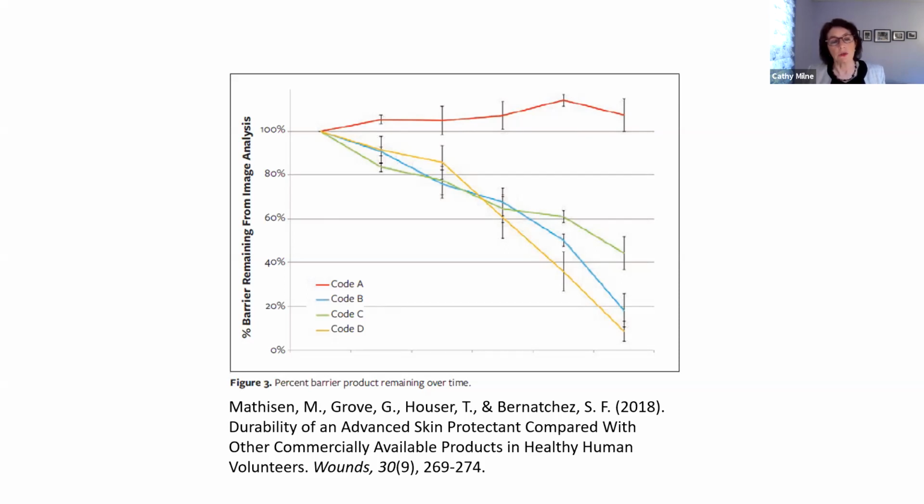So, I like to use this from Mary Matheson, because when I go to a leadership person at my receiving facility and I say, you really need to buy the Cavalon because, and here's the data, you're going to actually use less and you're going to save on your supplies.